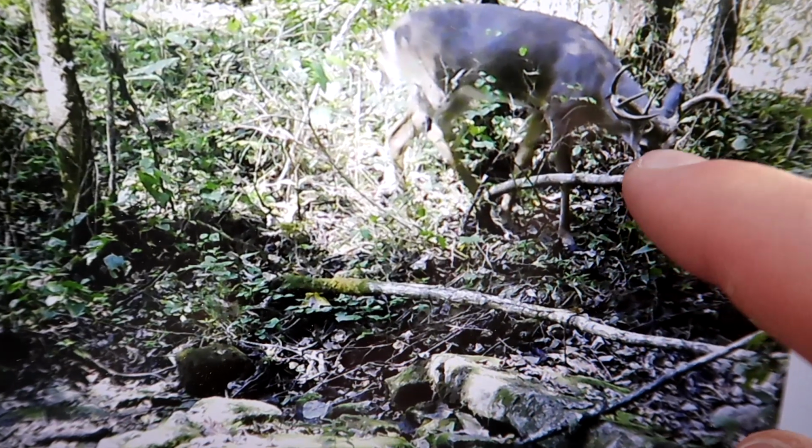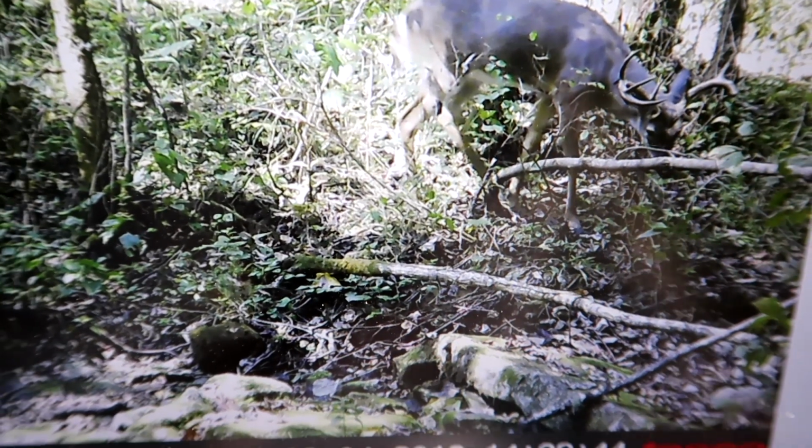And that's one of the 2 big ones. It's a decent 8-pointer. And then I think that's that wide one we saw. That was on the 5th of September. Another little buck. Bucks there in the nighttime, 1:30 in the morning. They're still there around 3 o'clock.